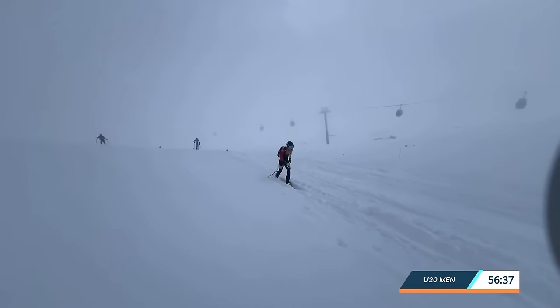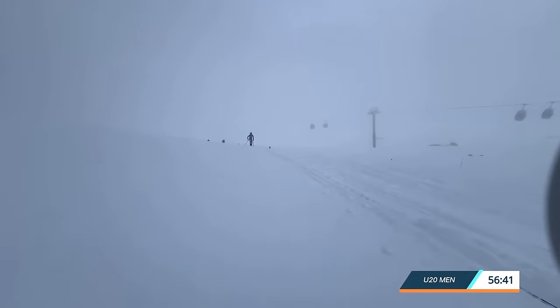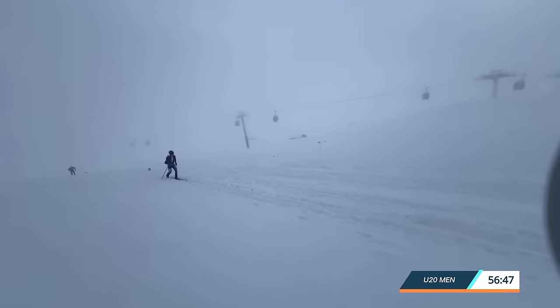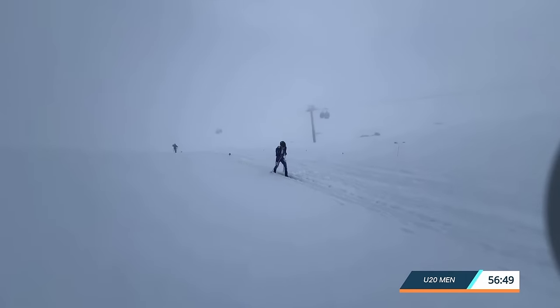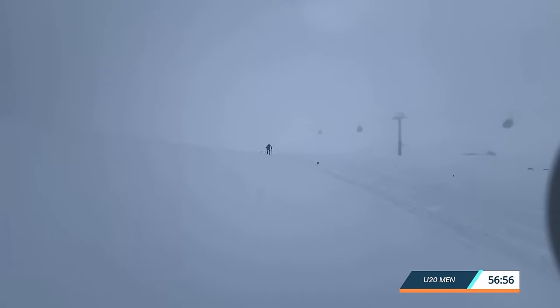Always best to be prepared, not the tip of the ski, tip of the boots. If a medal's on the cards, it could be worth that final push. And we are watching the under 20 men at this point. We have the senior women and the under 23s also on the track at the moment.